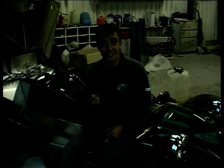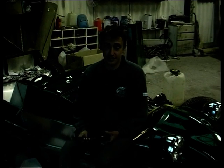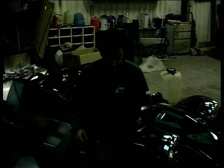I've broken it. It's finally died on me, the pop riveter. Well, it's not actually my pop riveter, it's our mate Steve's who's been helping us. So I've killed Steve's pop riveter, but that's not surprising because we've done an awful lot of riveting on this thing. Quite a lot of progress has been made.